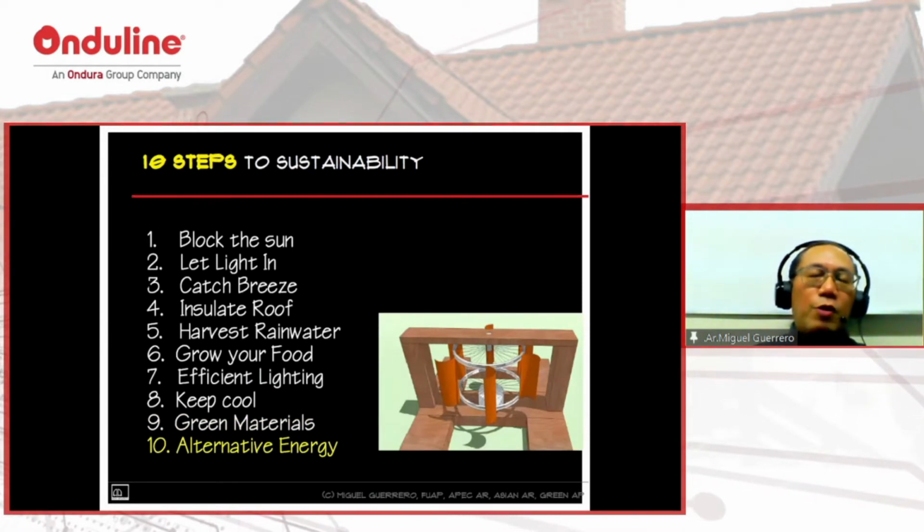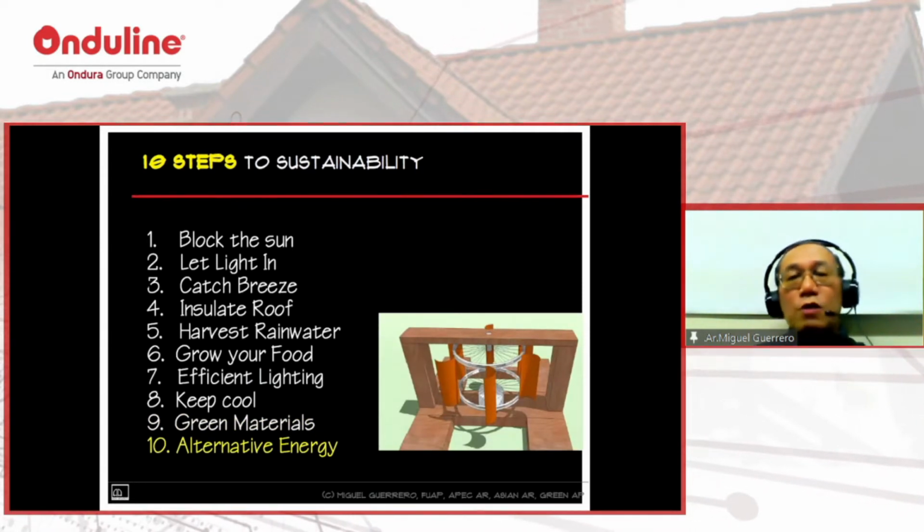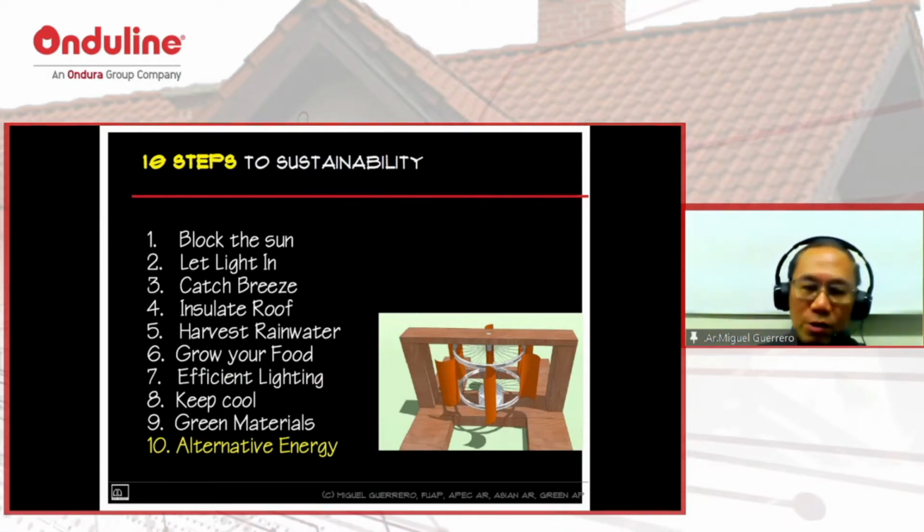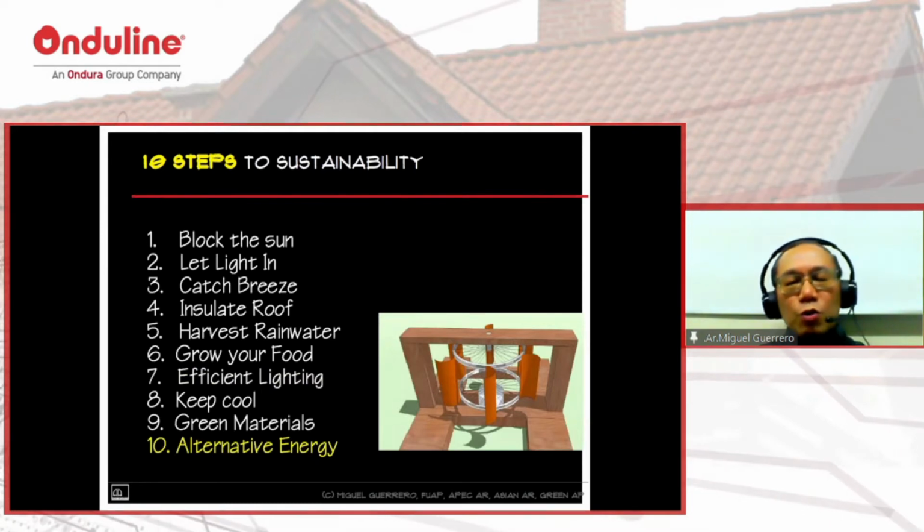Okay, because of course, if you want to reduce our reliance on the fossil fuel plants, then we have to look for ways of actually producing energy. Solar panels is one very easy way to do within your house.